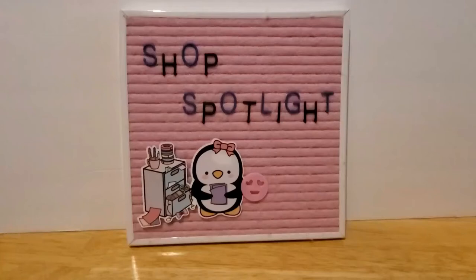A little story: I was looking for penguin stickers, because my husband and I have an obsession with penguins. I was thinking of stickers to put in my planner, and I decided I wanted penguin stickers. Then I saw there were a lot of penguin stickers in the shop. I think it was during one of the sales. I can't remember which sale it was.